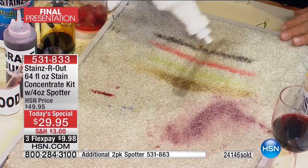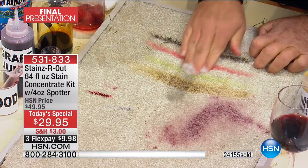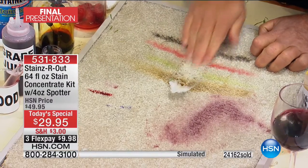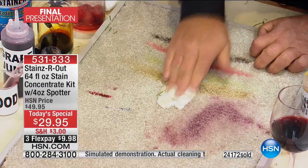All right. Now, that's a big stain. I've got to put it here. Have you got one of those steam cleaning machines for your carpet, the carpet washing machines? Ever seen that? Put a few drops in this or a couple ounces in the back of that. Faster than you can say stains are out.